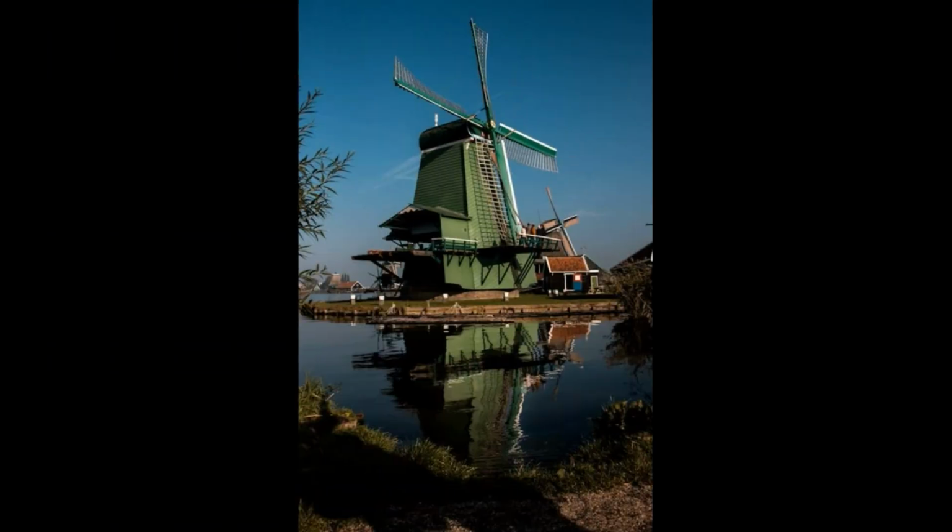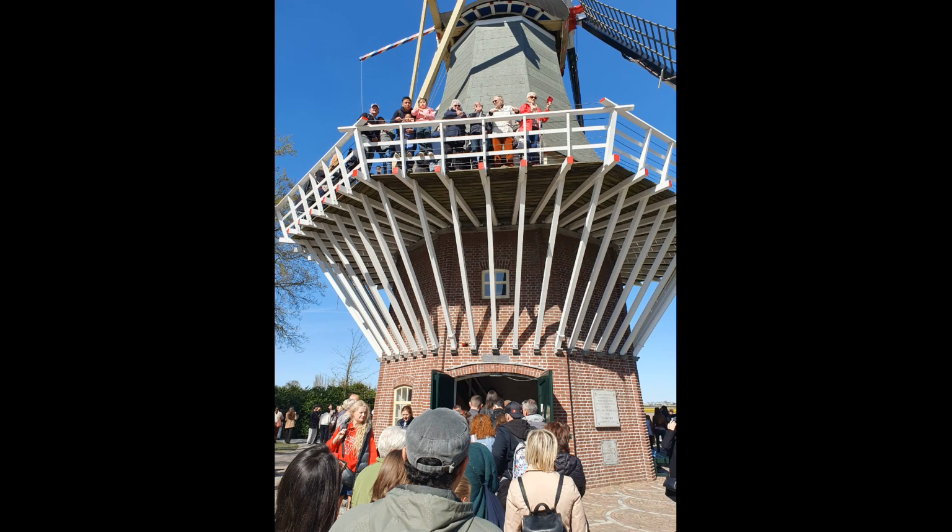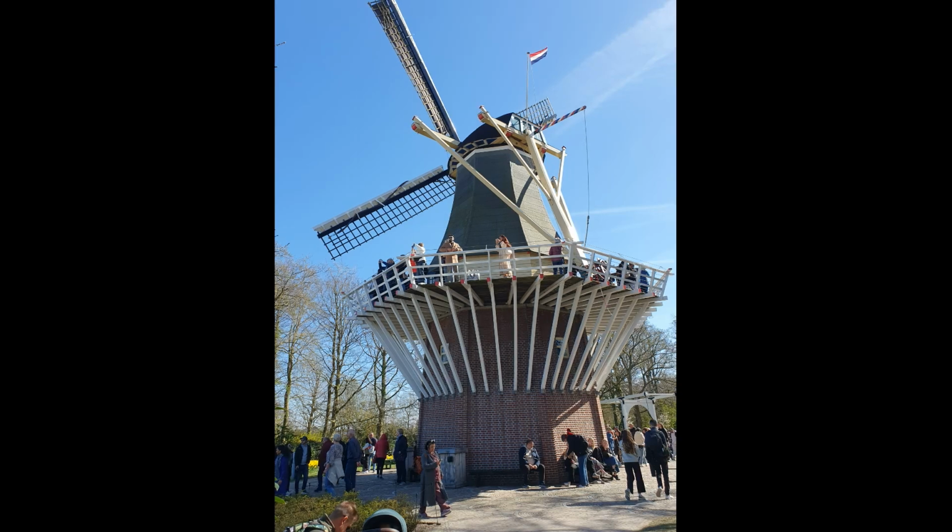Now, to walk up into one of the windmills costs €7.50, and if you're lucky enough to visit in spring and you're also visiting Keukenhof Gardens, save your money as there's a windmill at Keukenhof, and that's actually it right there. That is free, so you can walk up into that for nothing, so save your money, especially if you're a family, and note that I've got an upcoming video on Keukenhof Gardens, keep an eye out for it.